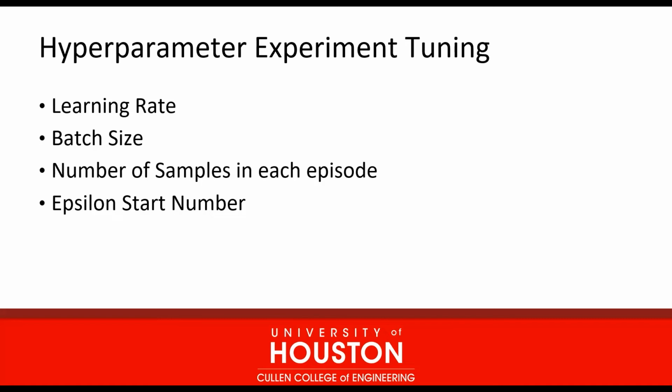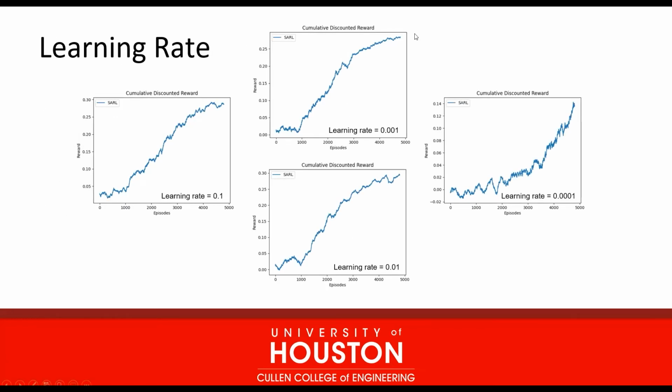rate, batch size, number of samples in each episode, and epsilon start number. So the baseline, as you can see here, is this one, learning rate of 0.001. And we use 0.1, 0.01, and 0.0001. And we can tell here that comparing to the baseline with 0.1 and 0.01, it definitely improved the reward. And as you can see here, from 0.25 closer to 0.28, 0.27, now we have around 0.30 here. But with the 0.001, it actually made it worse with 0.14 after 5,000 episodes.